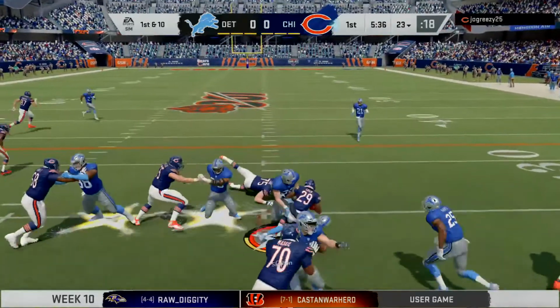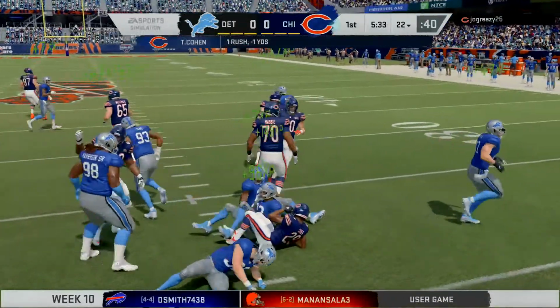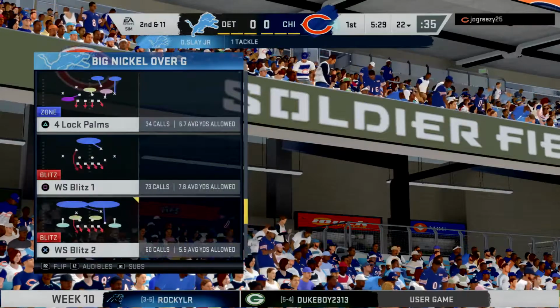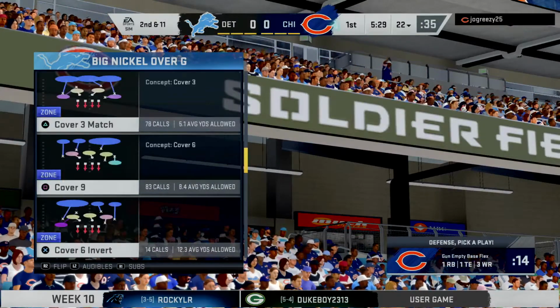They'll run with a third-year man. This is Tariq Cohen. And he is met in his tracks behind the line of scrimmage. It's a loss of a yard there, and now 2nd down.